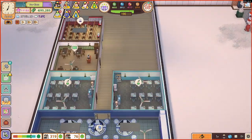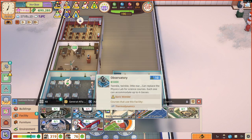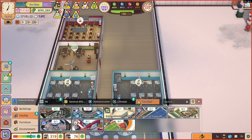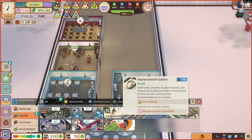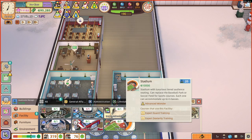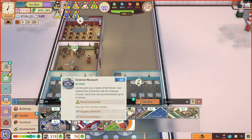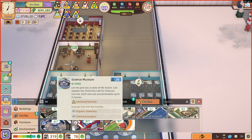Okay, so I've been looking around at these wonders. We just got the observatory, and it replaces up to 4 physics labs. Basically, it seems like each one of these wonders replaces 4 classrooms, or can hold 4 classes. So the next science one would be the chemistry lab. The first one holds 4 physics labs, then 4 chemistry labs.